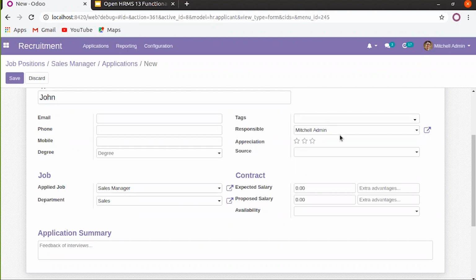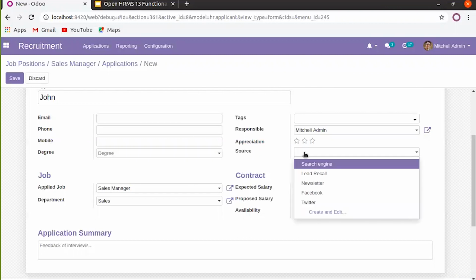Then the responsible person, who is responsible for this job position and this interview, you can select the details. Then appreciation level, how much is appreciated, that is good, very good, or excellent. Then we have a source column, so you can provide the source through which the applicant has reached, like a search engine, some social media, or just the website.